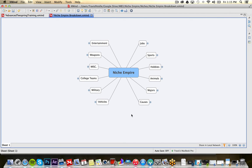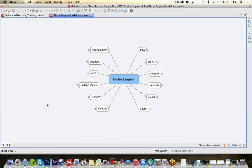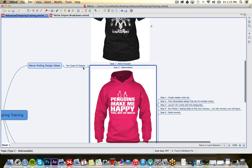You can even target single items. I've had shirts take off before that said something about my Glock or my AR-15, and those are just types of guns, and we've targeted those single types of guns. Instead of doing a whole gun rights shirt, we'd break it down into individual gun models, and that's worked very well. So as you can see, the master niche list is very important for the rebrandable side of this, because you can just expand out once you have your one design.